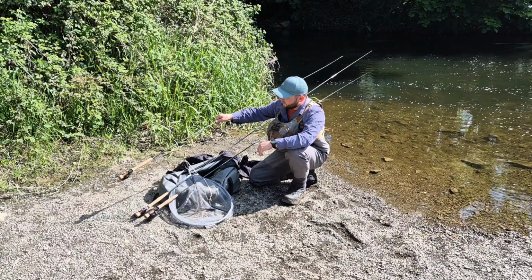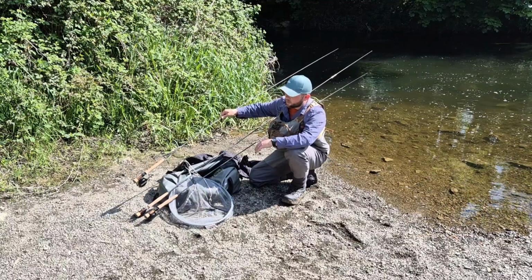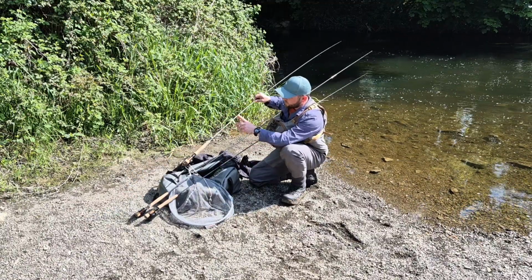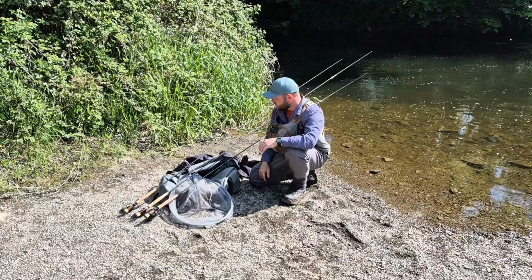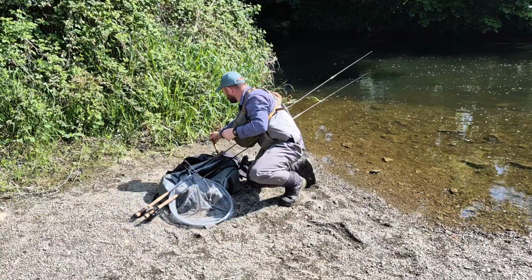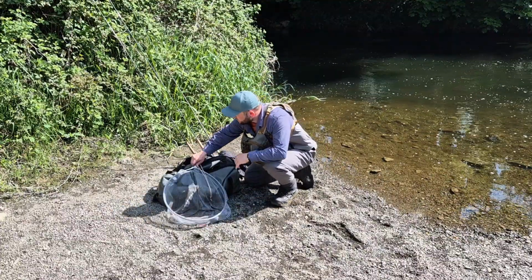In terms of dry fly rod, this is actually one of my nymphing rods. This is an Endurance, but I have it lined up so it can act as a dry fly rod. So basically they're all nymphing rods, but this serves the purpose of dry fly fishing. And that's what I do now. So yeah, that's the rods. I'll just put them to one side. All right, so rods to one side.